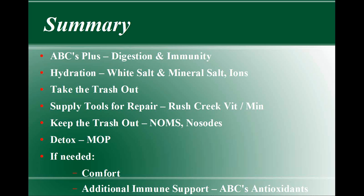We're going to take out the trash, and then we're going to put in good stuff, tools for repair, and we need to keep out the trash, obviously. So we're going to use the NOSODES for parasite control, and we're going to use nosodes for vaccines if we need to do that. We're going to detoxify the body, and you can use the mop 3 or 4 times annually just to keep the horse ahead of any allergic response. If we have a history of a horse being allergic to things, we know that if we can stay on a regimen of detoxification, that will certainly help down the long run.